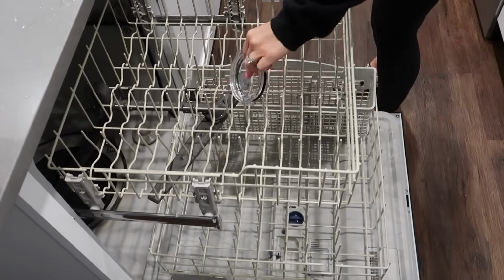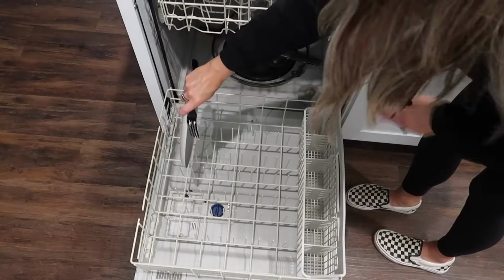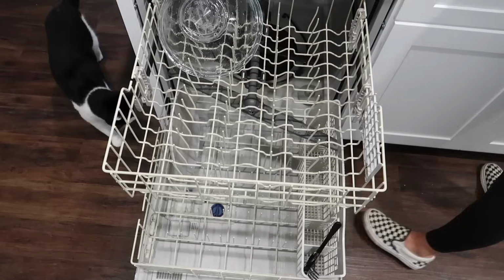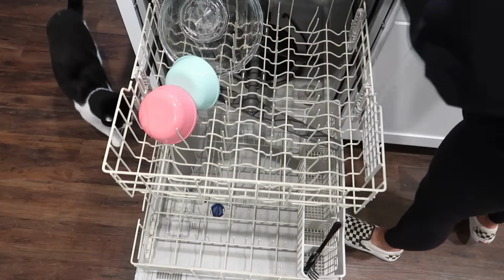Now I got all those clean dishes put away and we have a sink full of dirty dishes, so I'm gonna work on getting those loaded into the dishwasher while Jasper supervises.